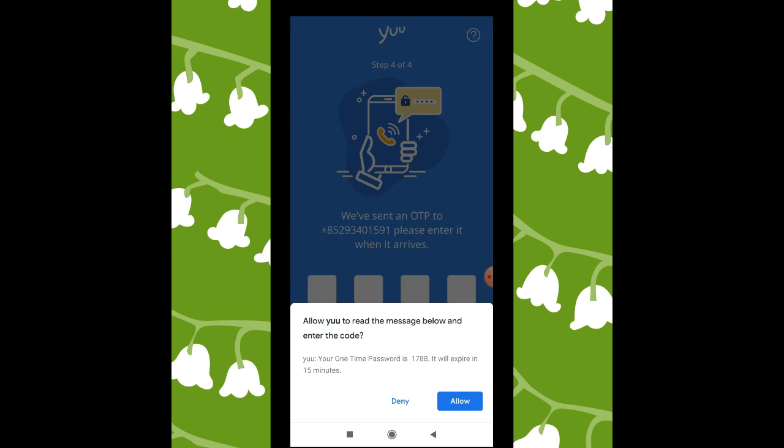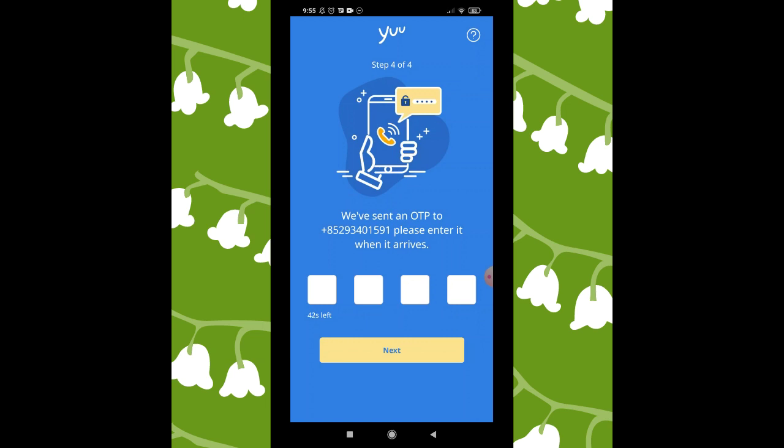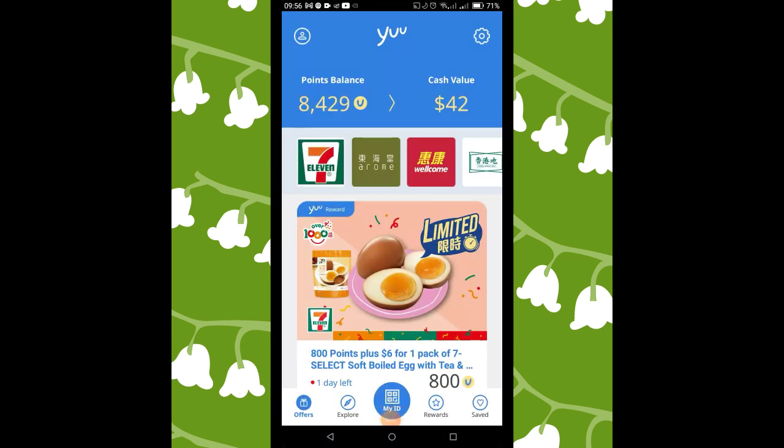So, ayan, hindi ko na siya i-diretso kasi may isa na akong account. So, I'm just gonna show you kung ano yung itsura niya kapag naka-login ka na. So, ito na yung itsura niya kapag naka-login na kayo sa inyong iyung. So, yan. Makikita nyo yung point balance. Ito yung point balance. And then, ito yung cash value niya. Kasi nga, when you shop dun sa mga merchants nila, like 7-Eleven, Aromi, welcome, and marami pang iba, magkakaroon ka ng points, and then pwede siyang converted into cash, Hong Kong dollars cash.